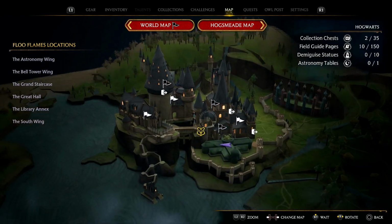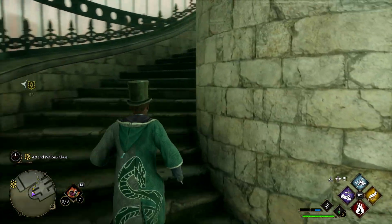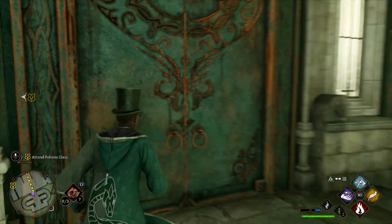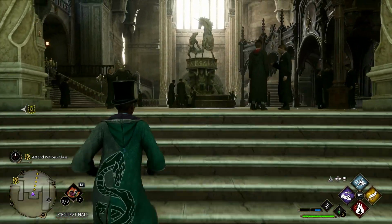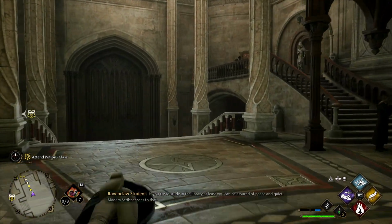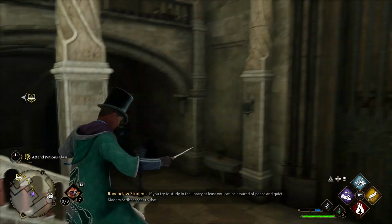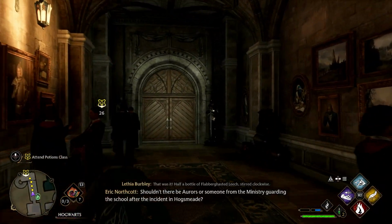So I'm headed to a new mission. What is it? The library annex. Attend a potion class. So this is where I'm headed to right now. It's a new potion class. So you know how it is. The story develops as you go on, learn new things, and learn new spells, learn new defense, attack, and everything else.